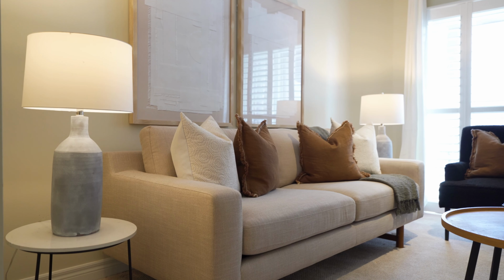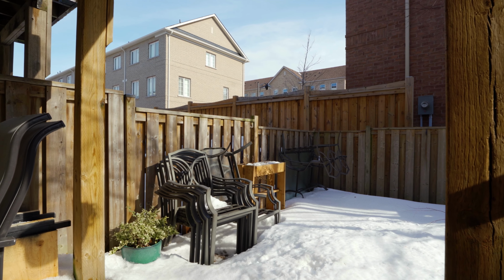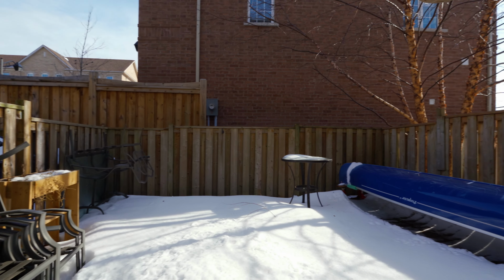The lower level is perfect for an extra recreation space or as a home office. It leads to a fully fenced rear yard and has garage door access.